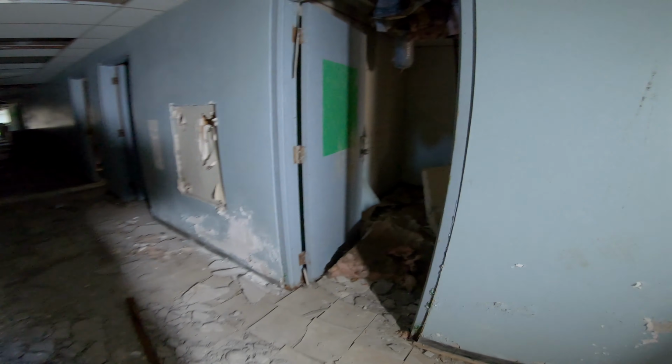Whoa. Reminding me of Forest Haven. I'm not really sure. This looks like maybe a meeting room where they used to come hang out. I'm not really sure what it would be used for. Like I said, there's not much history we have on this building.